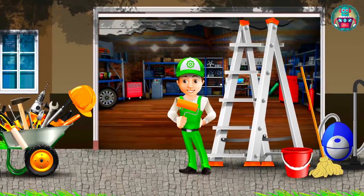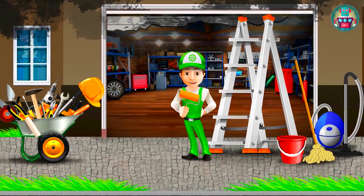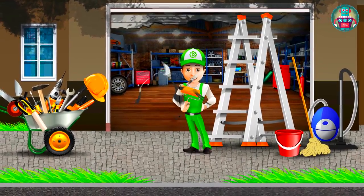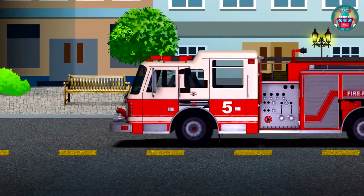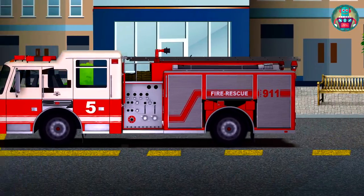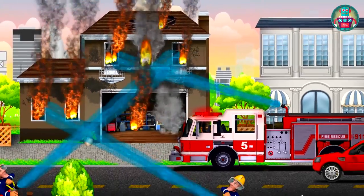Do you remember what happened with me a couple days ago? Remember the big fire? It all happened because of my inattentiveness. I left the saucepan on the stove and went out. I was lucky that firefighters came in a few minutes and stopped the fire. Thanks to them, my house didn't burn.